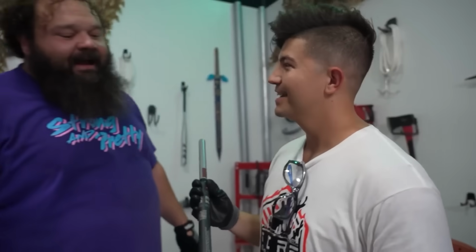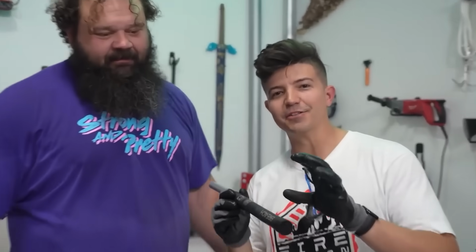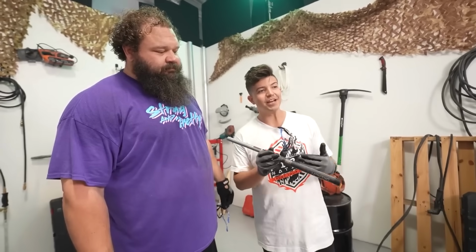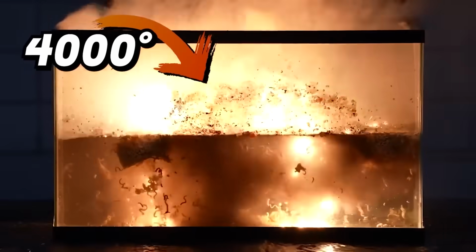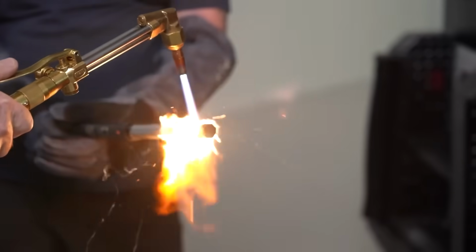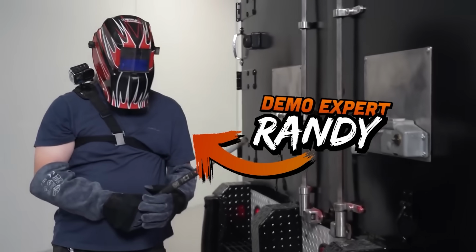This right here. I've been dying to see how this thing works. This is the thing we mentioned at the beginning of the video. This is literally a military grade thermite weapon that you can use to break into anything. It's what the military uses. This thermite stick burns at half the temperature of the sun. And because I would like to continue making videos for you guys, we brought in our demolitions expert, Randy.